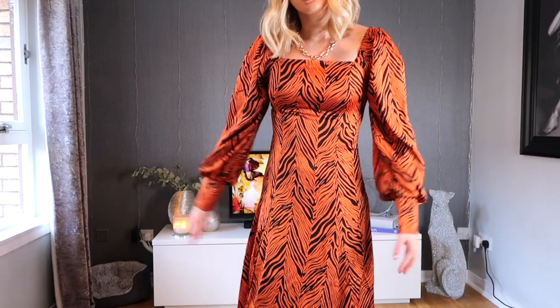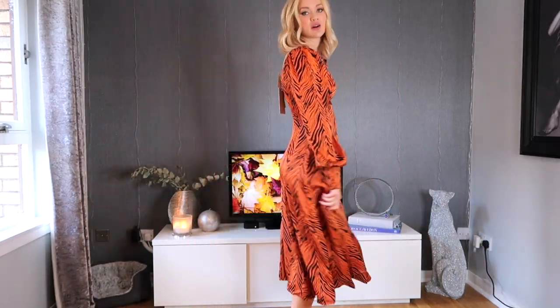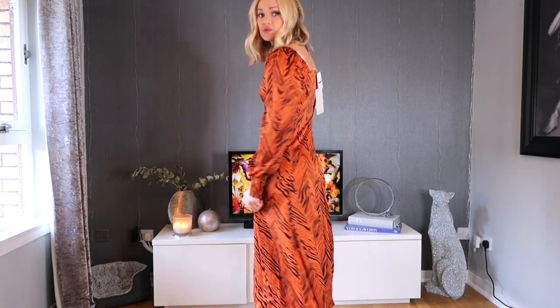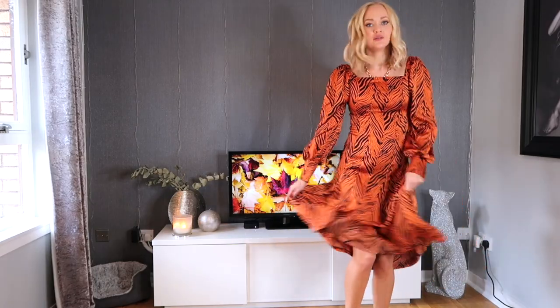Okay, so this is the dress on. The only thing I'm not so sure about is this like square neck. That's not something I would normally go for. That said, I don't think it's detrimental to this look at all, and there's the fuller skirt that I was on about with these kind of extra little panels in, so it's really kind of like swooshy. That's really fun.